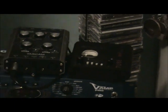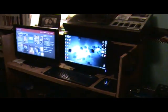This is my Tascam US-144 MK2. This is what I'm running vocals into. This is an ART MP2 preamp. I haven't really used it. Just bought it just to have it. But yeah, this is everything. This is where we're recording everything. This is the seat I sit in when I'm doing work.